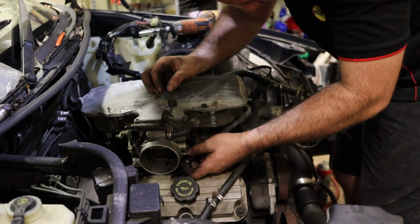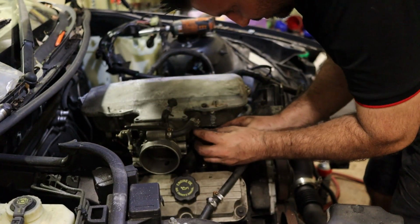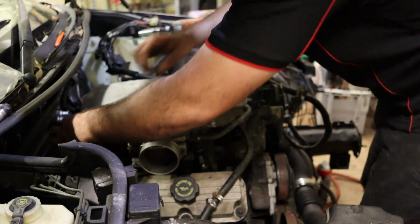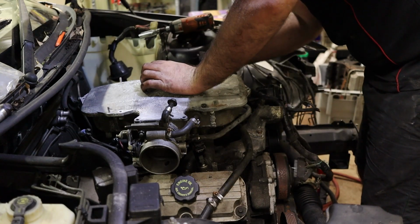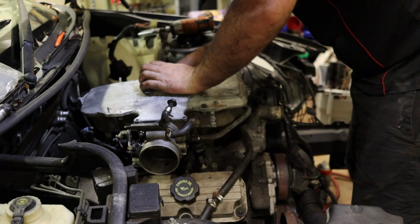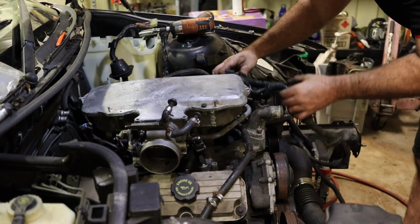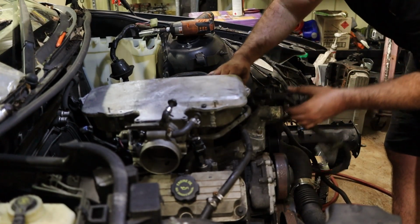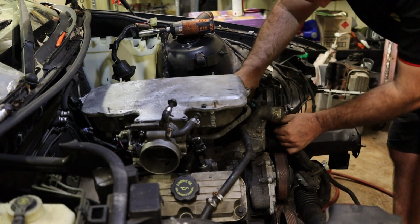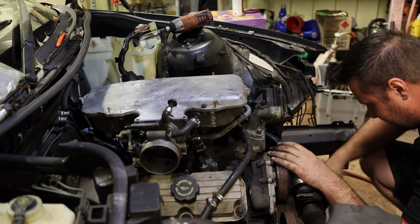So it looks like I may have to extend this injector. Oh no, hang on. I got it. So that's those injectors. I do need to put IAT in there. And then that one, that one, that one. That's not too bad. Coolant tape, different plugs, different sensors. Okay.